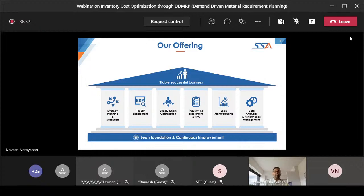So what is it that excites us? We are quite passionate about the following areas. Of course, today we may not have the time to delve into many of the other areas. Today we are going to be spending much time on supply chain optimization and maybe a little bit on how IT enablement feeds into supply chain and business efficiency.